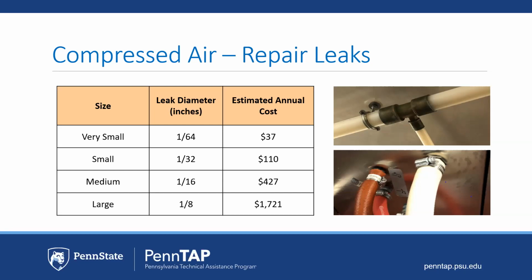Once leaks have been identified, they should be repaired as soon as possible. Most leaks will cost less than $50, with most in the approximately $20 range. And you should always repair the largest leaks first, since they represent the greatest loss of air.